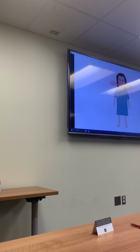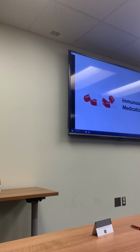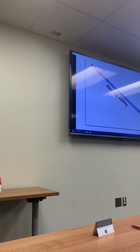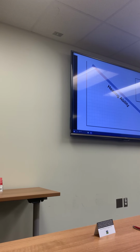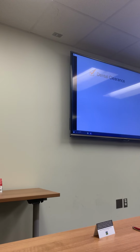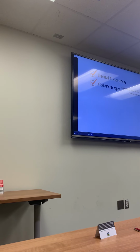Cancer screenings are very important for potential liver transplant candidates. Immunosuppression medications given to prevent organ rejection can lower your healing ability and turn on cancer cells, sometimes causing them to grow and multiply. For this reason, transplant candidates need to have a dental clearance within the last year to rule out oral cancer or signs of infection, and a colonoscopy if you are over the age of 50 or have other colon cancer risk factors.